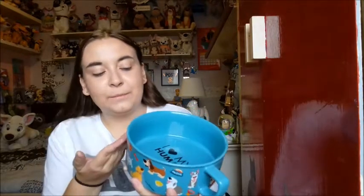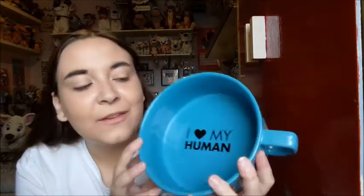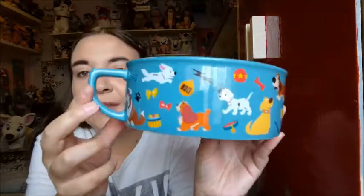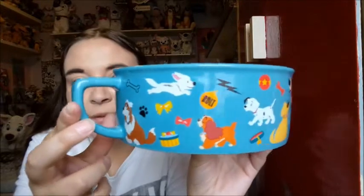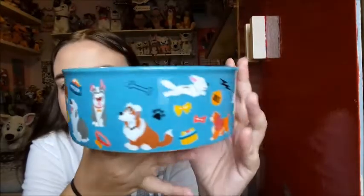Now on to probably the Disney dogs range. So the first item I got was this new dog bowl, and it has a handy handle as well. And of course it has all the Disney dogs on it, which I love. Again, my beloved Bolt, Nana, Doug, all of them. And inside it says, I love my human, which I think is adorable. And then I will just show you the design outside. I do love it. It is really heavy as well, and a good size.